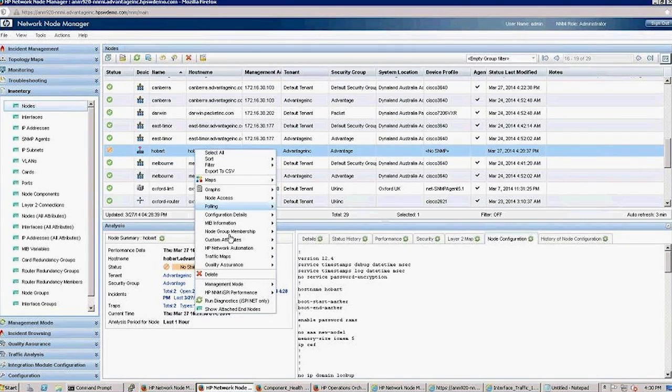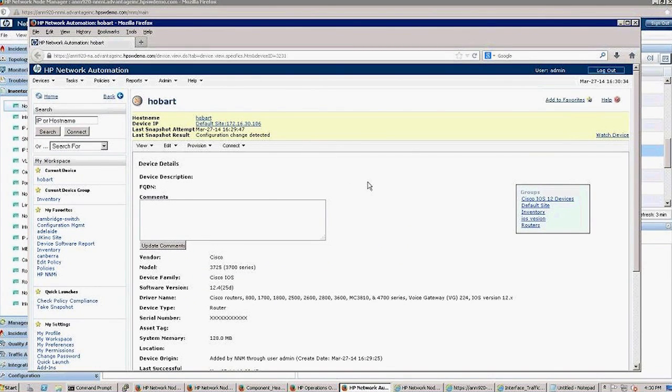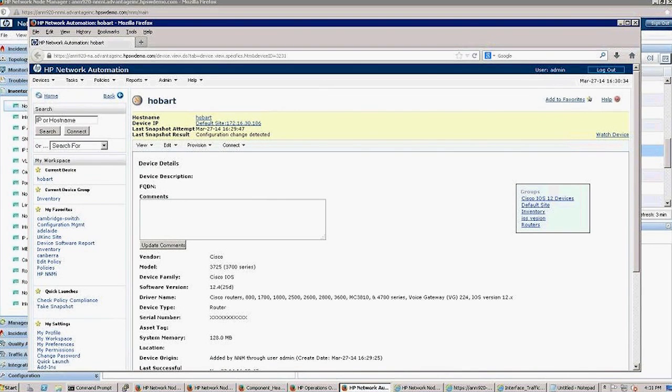So let's get into the network automation, which is really the automation piece inside NNMI, and look at what we have currently for that particular device. So this is the device description in the network automation. So we see the device origin, which is, I believe, important. It shows that it is added by NNMI through the user admin, because I'm logged in as the user admin right now. So it shows that the device was added by this particular user via Network Node Manager.